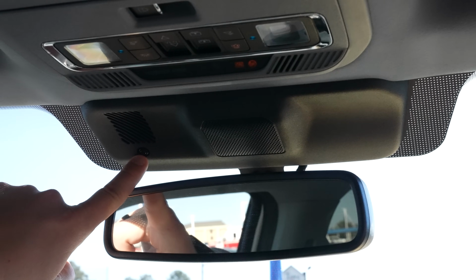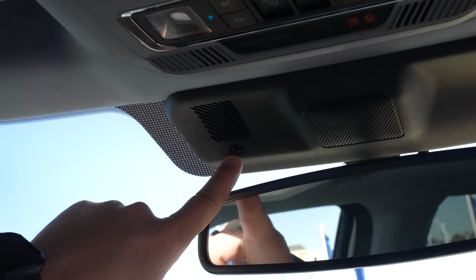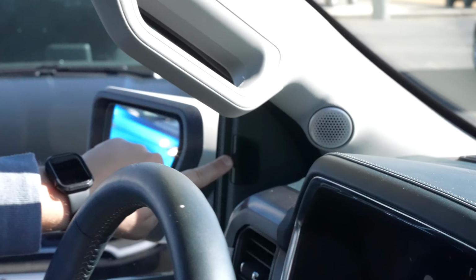But you'll notice, what is this? Like most people, I don't know what that is. That is a camera of sorts. So you might be wondering, what is this over here? That is a camera of sorts.